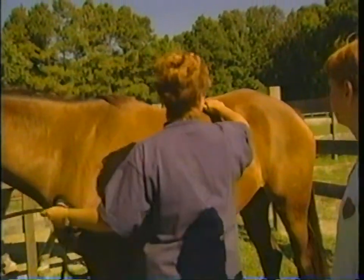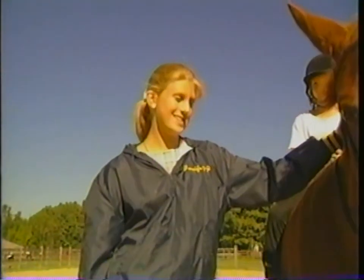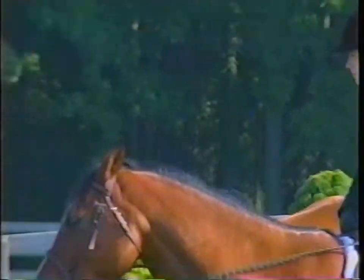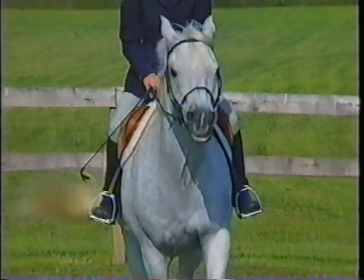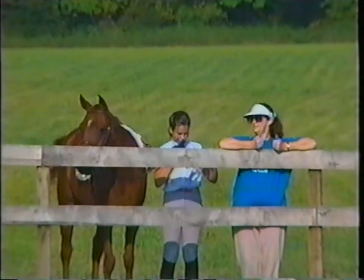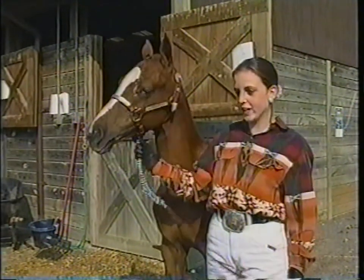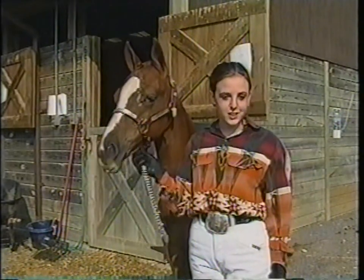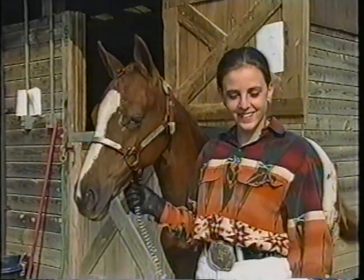Consider what kind of activities you'll be doing. They need to be short-backed. Do you plan on showing your horse? I like to go to horse shows. I like to have fun. Horse shows are fun. This is Tequila Sunrise, and he's my colt, and I'm showing him this morning in the colt class. This is his first show, so he's doing pretty good, and I hope we win.